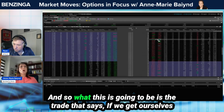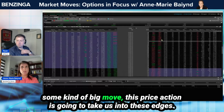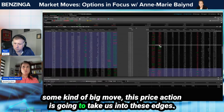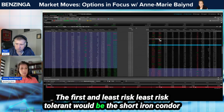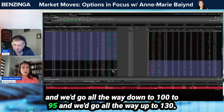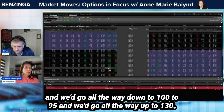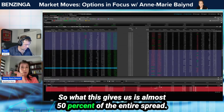This is the trade that says, if we get some kind of big move, the price action is going to take us into these edges. The first and least risk tolerant would be the short iron condor. We'd go all the way down to 100 and 95, and all the way up to 130 and 135. What this gives us is almost 50% of the entire spread.